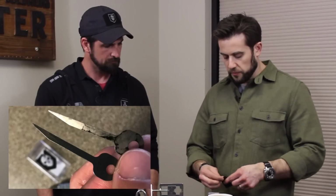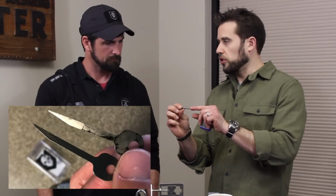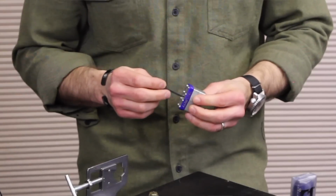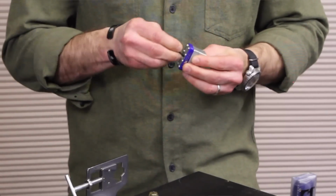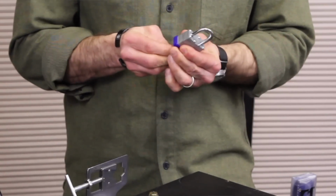And then we also have quick sticks. That's kind of a harder gauge steel. And what this is for is it actually enters the keyway. So you're kind of putting this into the keyway until it can't go any further. And you're just manipulating.